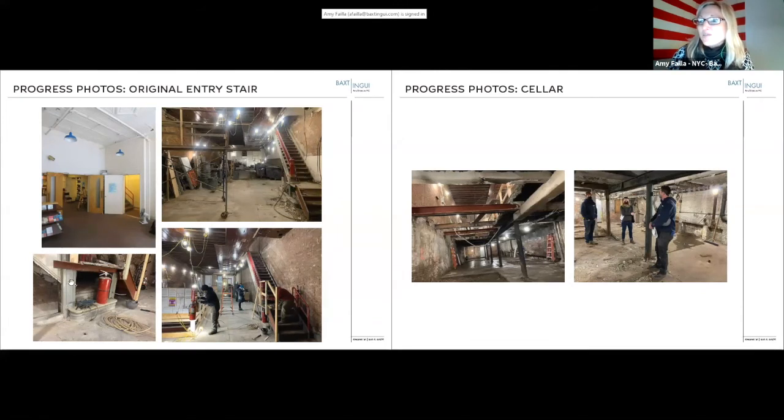What we didn't know was that the original stair that turned down was still there. So you can see that here. We're going to see if we can work that into the design as well.